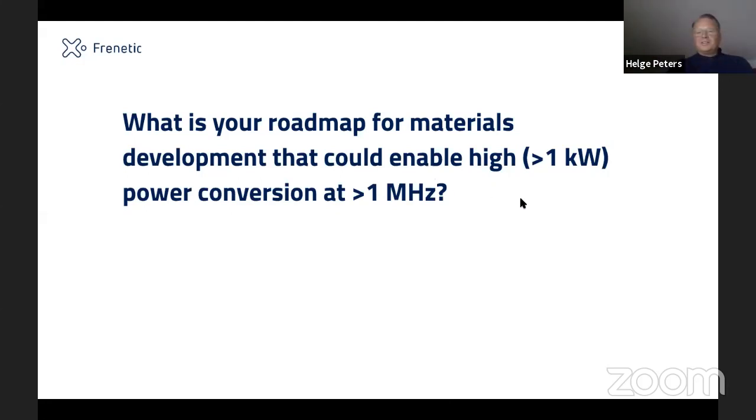Please start again. Okay, this is a very nice question, and we have already given part of the answer in the spider diagram. We are designing materials for high frequency, but today the focus was on low frequency materials. So our proposal would be to set up a new webinar for high frequency, where we could present our materials 3F36, 3F46, 3F56, and also we have a power grade in nickel zinc, 4F1.